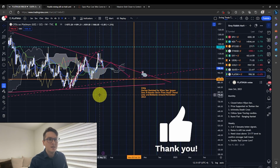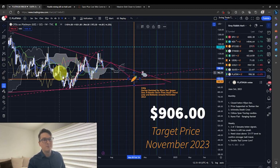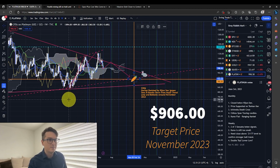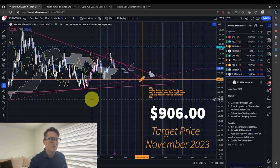So I'm still expecting further downside before this bull market in platinum starts, along with the other precious metals. And I'm expecting price to reach this $906 level, so that's where I'm going to get the carat, and I'm expecting that around November 2023. So keep your eyes peeled on that, guys. That's my forecast for platinum.